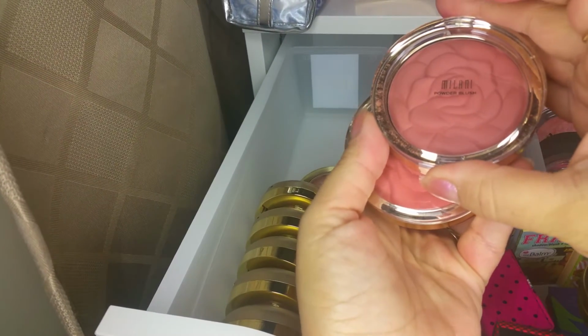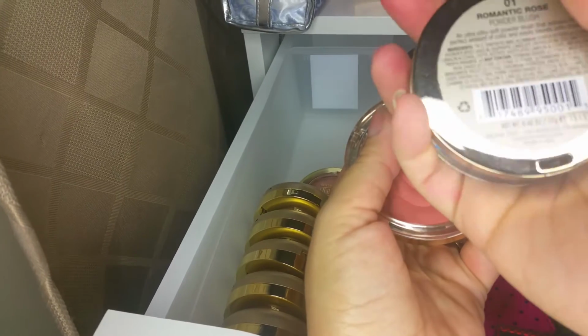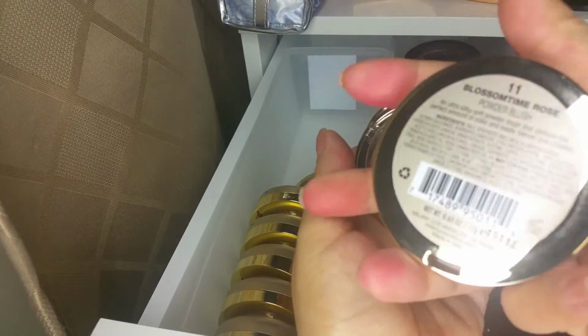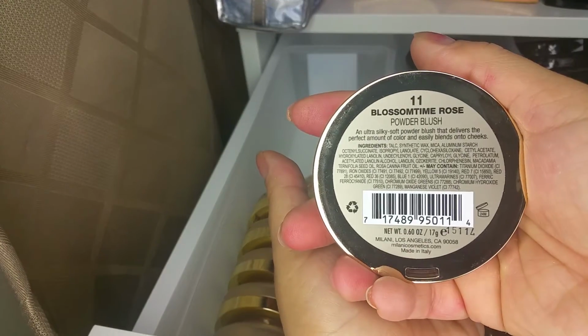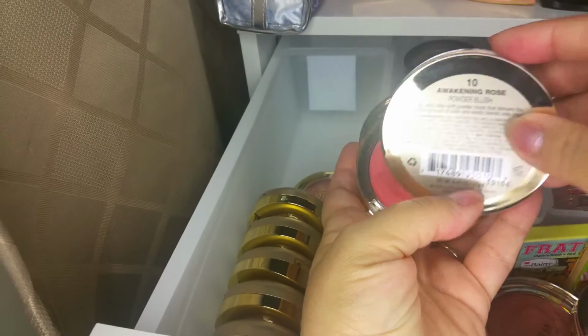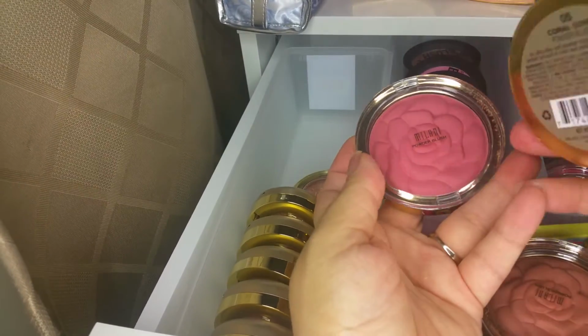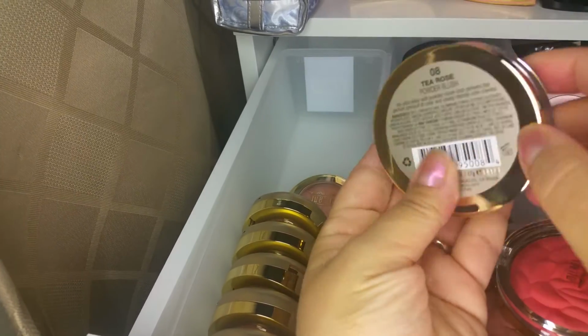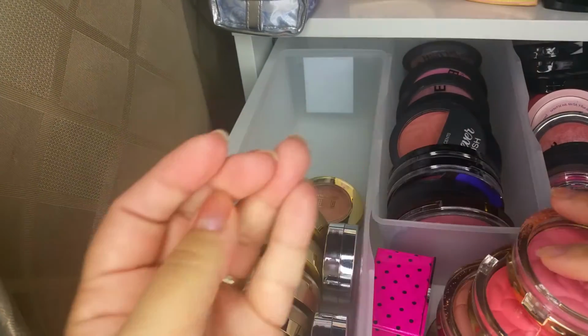Another beautiful blush. This one is in the shade Romantic Rose. I have Blossom Time Rose. I have Awakening Rose. I have Coral Cove, and this is my favorite one, and this one is in Tea Rose.